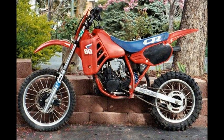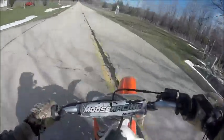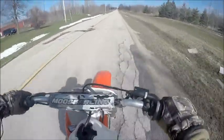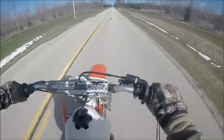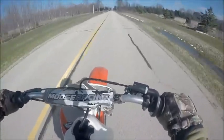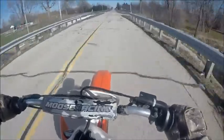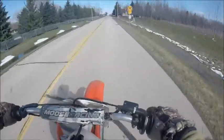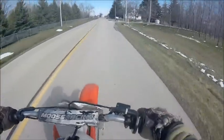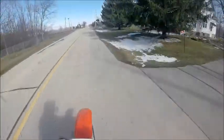Number 16 is a Honda CR80, very quick motocrosser, and this was Jason's bike, and he loved it, and it was very, very quick, as this kid will demonstrate. Pretty fast. I mean, 80cc. Doesn't get too much better than that for an 80cc. I know that.